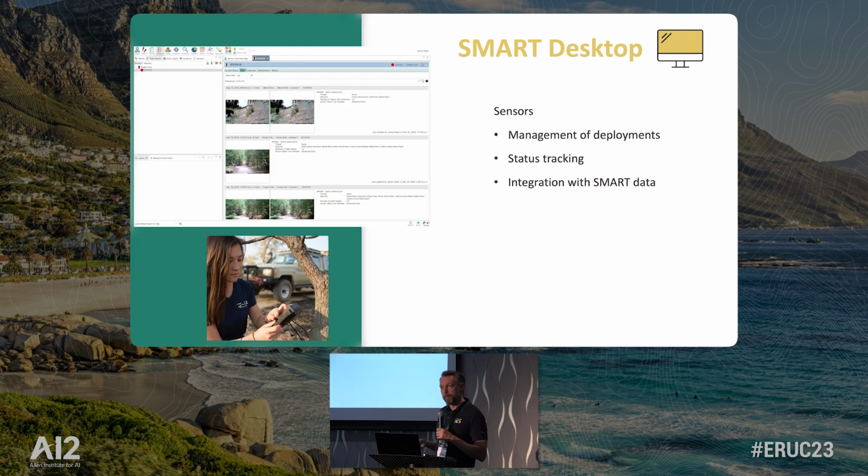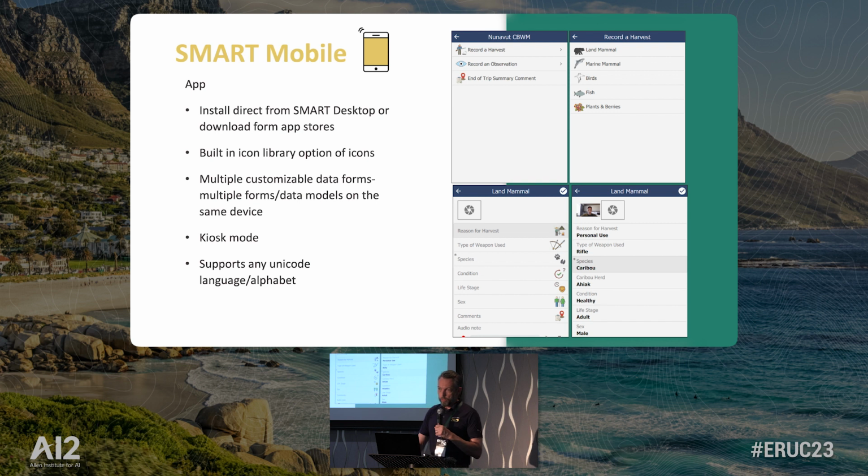And then there's also a plugin for managing sensors. This is not sensors in the sense that EarthRanger brings sensor data directly in. But for example, you can use it for managing a deployment of camera traps, where you use Smart to mark where all the camera traps are deployed, and enter information about the last time the SD card was checked or something like that. And then once the data are downloaded from the trap, those can be brought into Smart and associated with Smart data model values so that the information that's visualized from images and camera traps can be included in analysis along with patrol data, along with profile data, that kind of thing. So that's Smart Desktop.